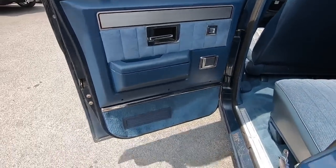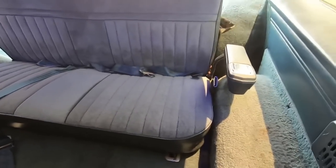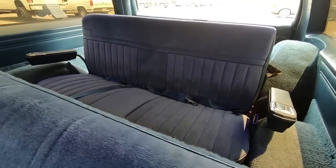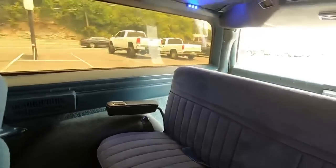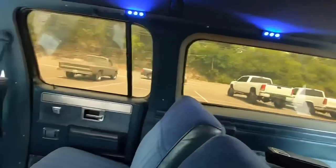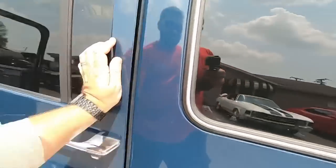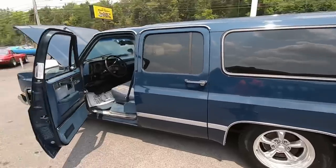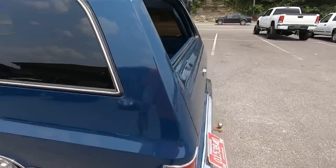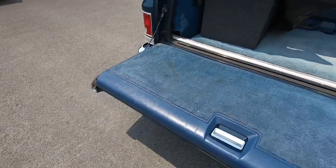Back seat. Door panel there. I like that. That looks cool. You know when you get that feeling you just want to keep vehicles? I just think this is so cool. It's really nice and clean. Still don't know where to keep all this stuff. You open these up inside here. What a tailgate.